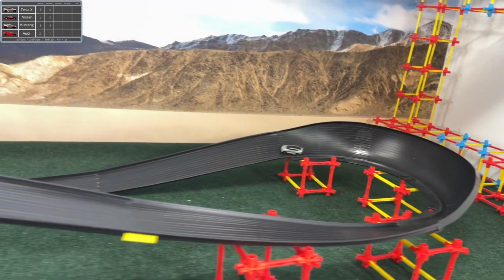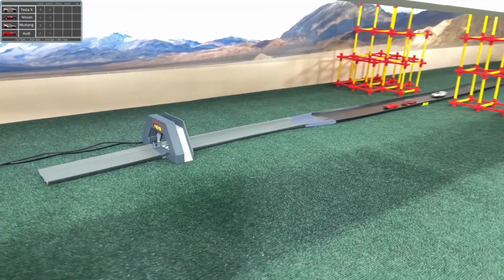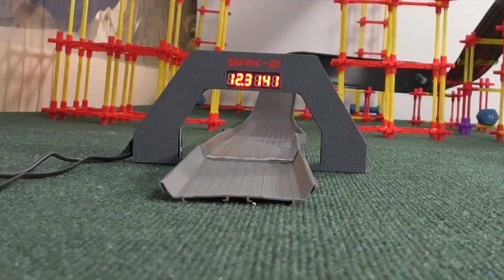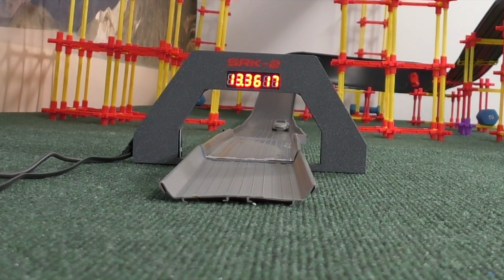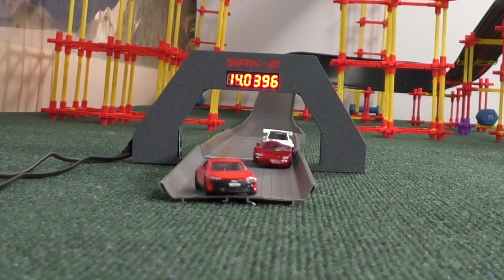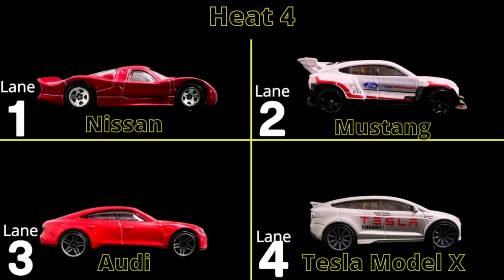He just has to keep control over this last turn, and he does, finishes in first, and seals his victory, joining the Lucid Air in the next set of races. Let's see, did he break 14? 14.03. I think that was really close, but the Lucid Air was slightly faster. But the Tesla X is a competitor to take the fastest time.